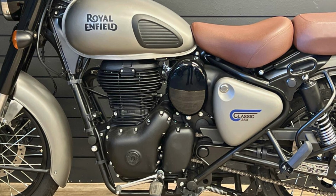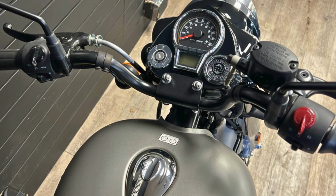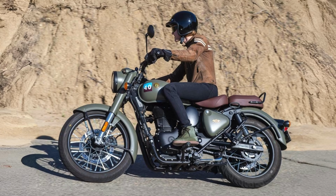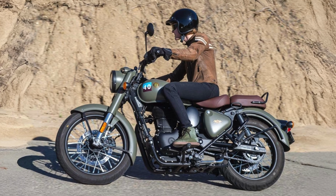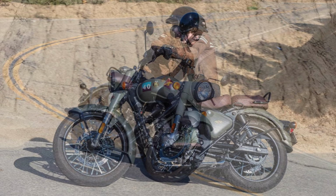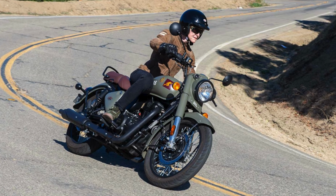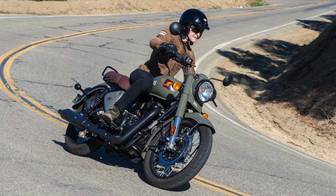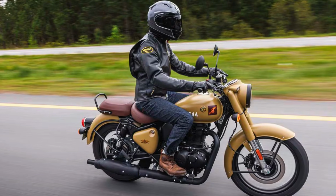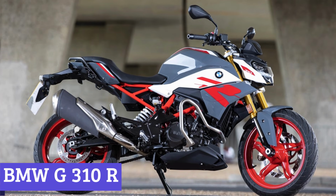The Classic 350 typically comes in around $4,700 in the American market, which is very attractive compared to other retro-styled motorcycles that can run upwards of $10,000. Low operating and maintenance costs further increase its value, especially when compared with more expensive European models in the same style category. Comfort is also built into the package with a soft seat and upright ergonomics that make daily use easy. All in all, the Royal Enfield Classic 350 stands as one of the best budget retro motorcycles available in the US.